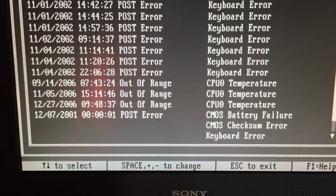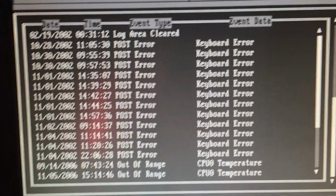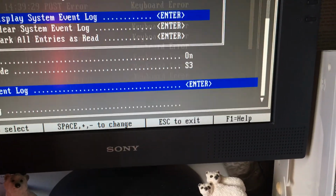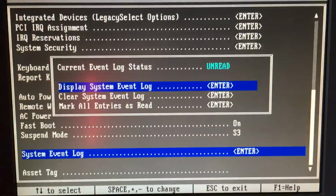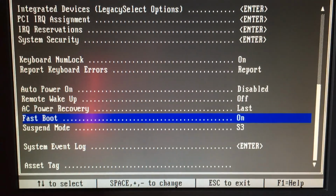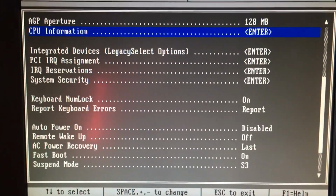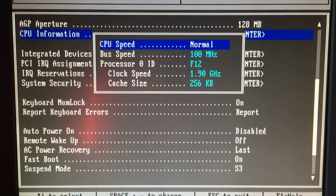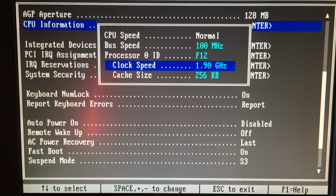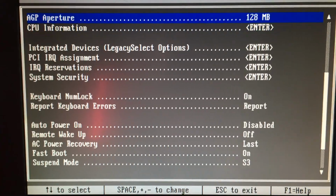The keyboard error has been fixed. I just unplugged it and then plugged it back in and rebooted the computer, and that took care of the keyboard. So let me get out of here by pressing escape. And escape again. Maybe let's go to CPU information. CPU speed is normal, 100 megahertz bus speed. Clock speed is 1.9 gigahertz. Get out of that.